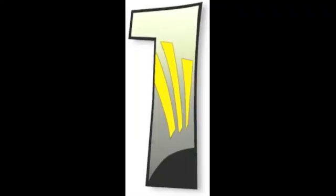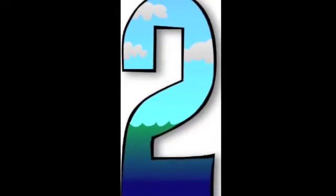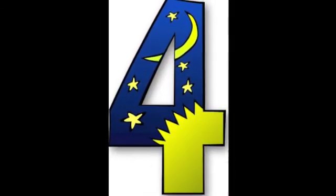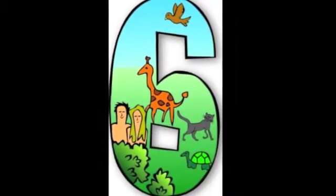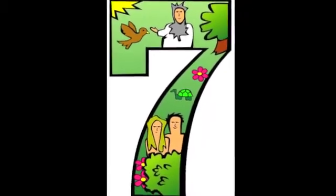One thing that's good to note is the 7 days of creation and what was created on those days. Day 1, day and night. Day 2, the sky. Day 3, land and seas along with vegetation. Day 4, the sun, the moon, and the stars. Day 5, all the creatures of the sea and the birds of the air. Day 6, all the creatures on the earth, including mankind. And on day 7, God rested.